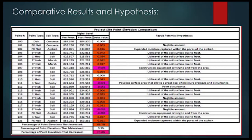Again, color code: anything in orange is an increase in elevation. Anything in white was no change in elevation. Anything purple was a decrease in elevation. Orange, possible reason is upheaval of soil surface due to moisture below the ground freezing. If you look at point 108, it was our biggest change, 0.094.